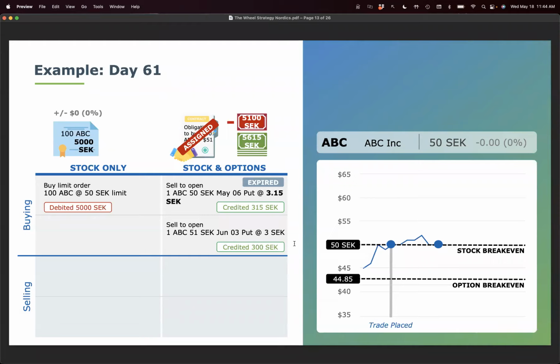But I have 615 crowns of income to show for the amount of income that I've collected from the 2 puts that I have sold. So I now have a 100 crown paper loss on the stock because I bought the stock at 51, it's now trading at 50, but I have 615 crowns of income to show for it. So my net gain on this is still 515 crowns versus the equity investor at this point is still flat on their position because they have no income to show on this particular stock.